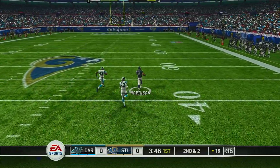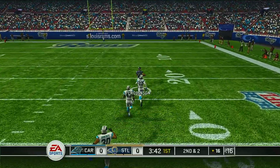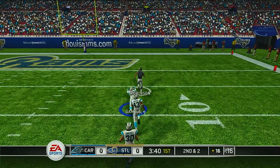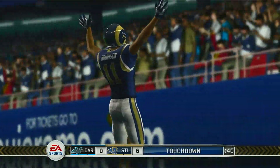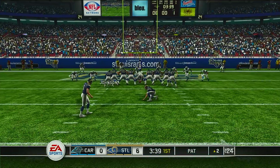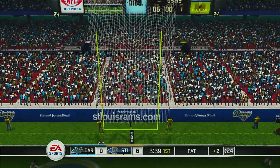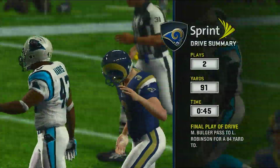Passes it out. Is there for the catch. At the 40, at the 30, to the 20, to the 10. Touchdown, St. Louis. The Rams get on the board first. That's the kind of pitch and catch you just love to see in the NFL. And the difference is these quarterbacks' abilities to zip it into little tight spaces, and these receivers don't miss.